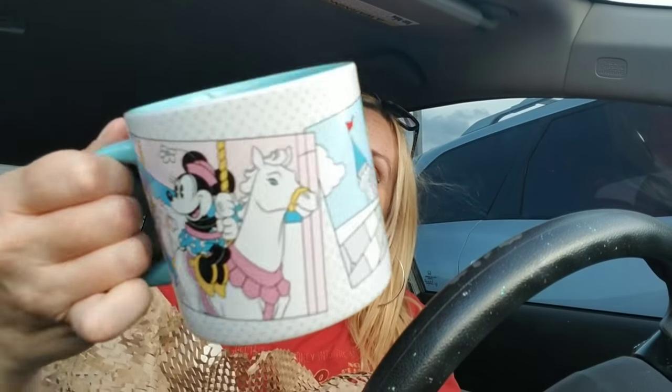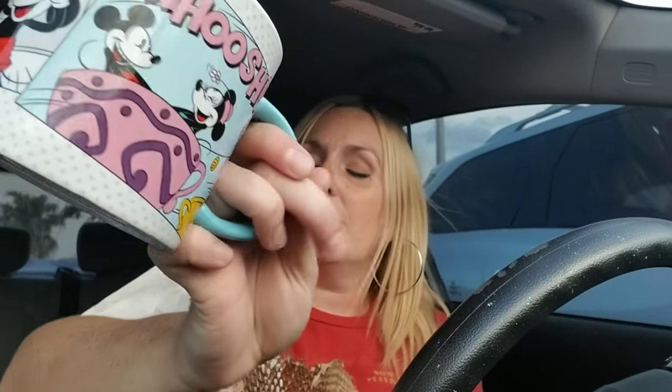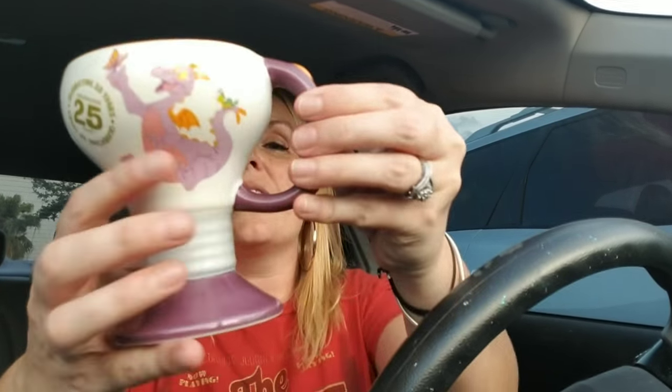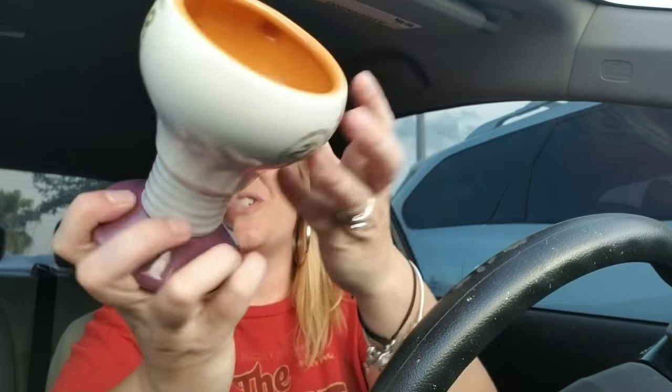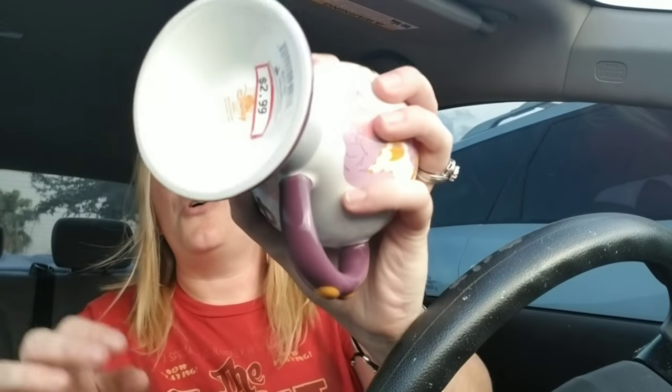I'm sure they can. So I had to get one of these. This is so cute, $5.99. I love my mugs because I love coffee and I love caffeine. And I'm very proud of myself, I actually drink it completely black now. I do on occasion like to go to Starbucks and get a nice caramel frappuccino. But anyways, another story.